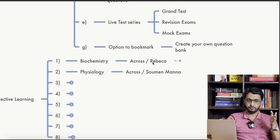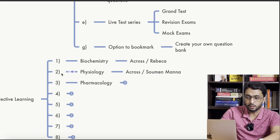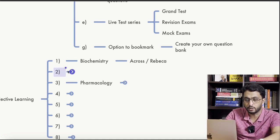Rebecca and Sauman Manna, you will see that more recent questions are there. Whereas Across, it's not updated to the latest version. That's one problem with it. Now, if you come across other books, okay, I'll just close one by one.